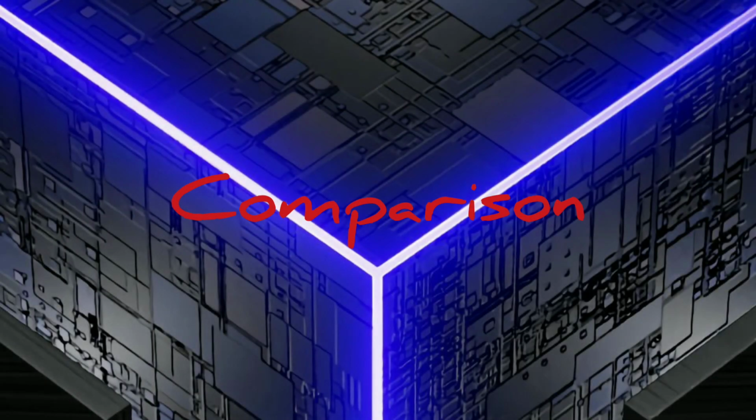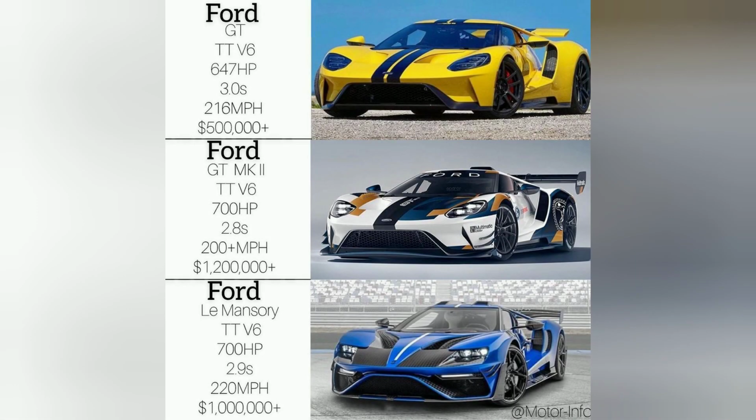So today we are comparing the GT4 and the Cayman series of GT.